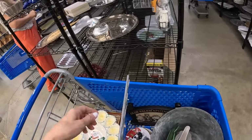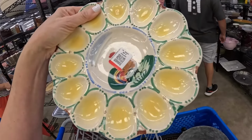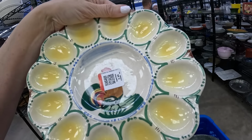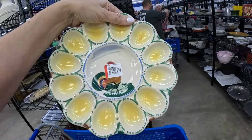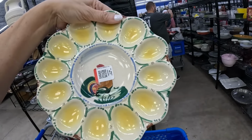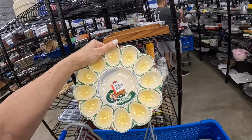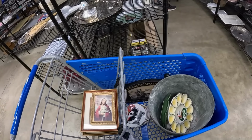And the last thing that I found when you weren't looking is a deviled egg plate. Now, I hardly ever pick up deviled egg plates. This one's hand painted, and it does have a little bit of crackling in the glaze in the center rooster. I'm definitely going to soak that price sticker off because I don't want it pulling the rooster's face off. I don't see any chips or cracks. Made in Italy, number 509. I really like the aesthetic of that. Now I'm going to have to make deviled eggs. All right, so all of those pieces are good.